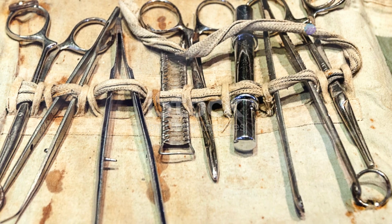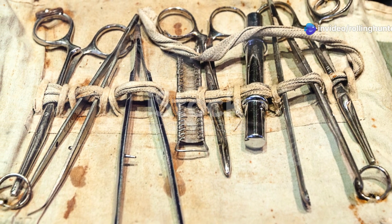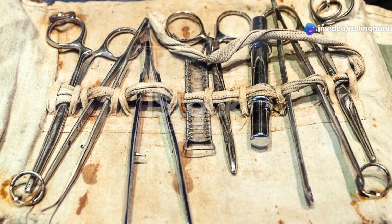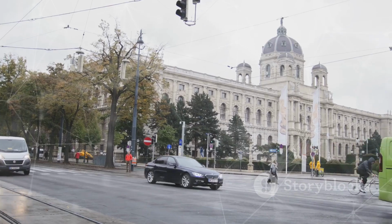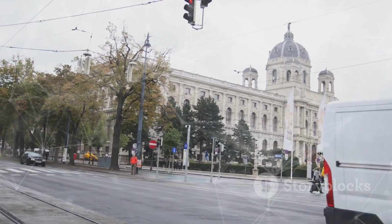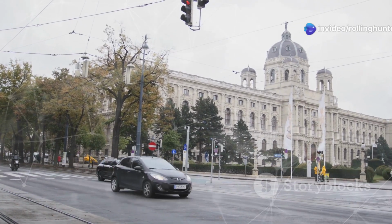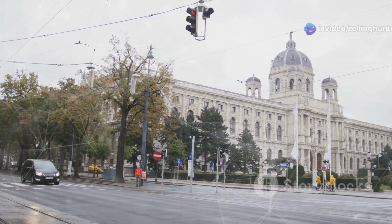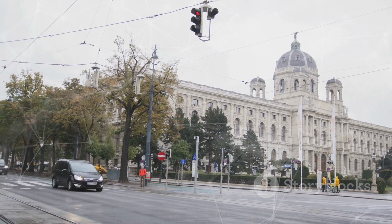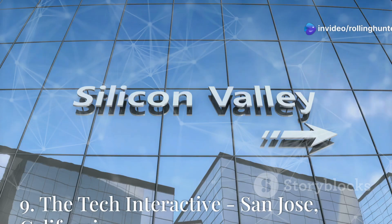Then there are early medical devices, the kind of stuff that laid the groundwork for the tech we use today. Imagine seeing the evolution of surgical instruments and medical equipment right before your eyes. Plus, Vienna itself is an amazing city, rich in history and culture, with stunning architecture and vibrant streets. So you know, two birds, one stone. Whether you're a history buff or just love exploring new places, this museum and the city of Vienna have something special to offer.